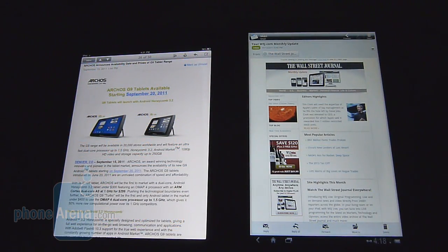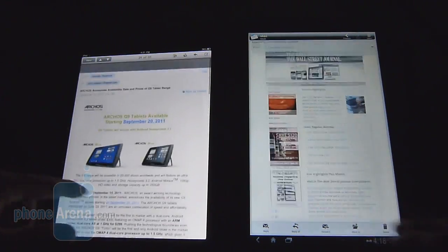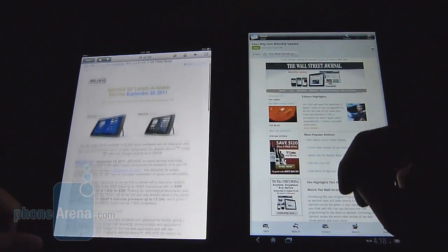When it comes to email, the email experience, they're both going to be the same just because their layouts are very optimized for tablet use. In landscape, you have the two-panel interface so you can really see your inbox and also the content that you're looking at. And overall, they work the same and setup is pretty simple as well on both tablets.